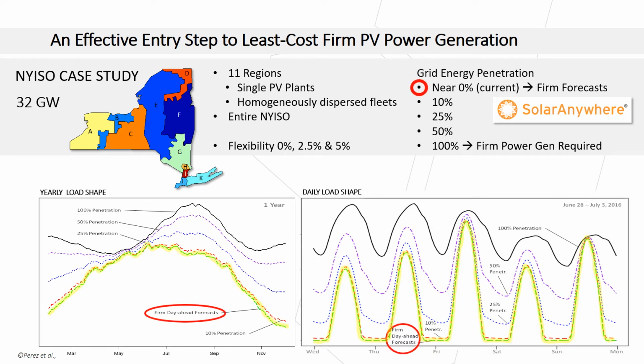So starting at low penetration, the load shape consists of the forecast. So it's not much different from PV output. And as I increase penetration, that load shape evolves and morphs into the actual grid load shape, which is quite different from solar. You need power at night, and you need quite a big difference in the winter season. So you can see the job getting much harder as penetration increases.